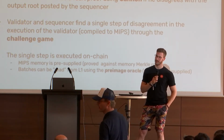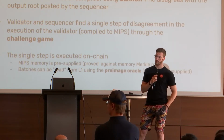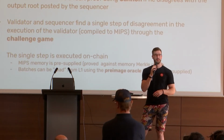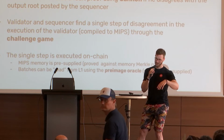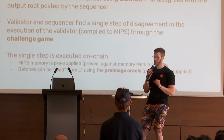Can you talk a bit about the security assumptions of the pre-image oracle and where that could fail? Okay, so the simple answer is that it's secure because you supply the pre-image and then you hash it and you just get a hash. And so that's verified on-chain, you just do hashing on-chain.